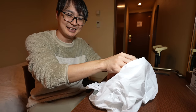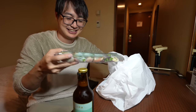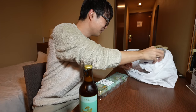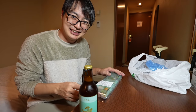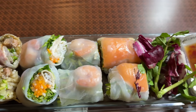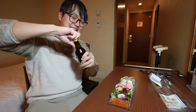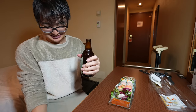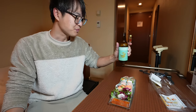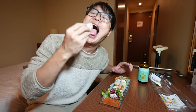So now I came back to the hotel. My dinner tonight is a Kinshachi IPA and also Spring Valley. Oh no! There are no chopsticks! It's okay. Just eat it by hand. Alright, let's make kanpai. Sweet. Kanpai. Ah, nice bitterness. Loving it. いただきます.